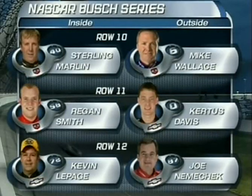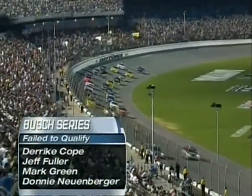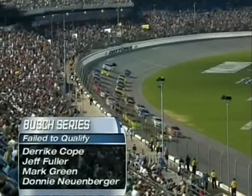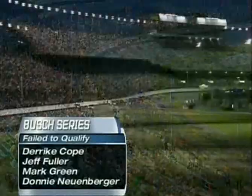As we look at the rest of the starting grid, as you brought up the term damage, the one thing you always have to be prepared for at Daytona and Talladega is the big one, a multi-car wreck, because the cars run so closely together. It's a challenge for the Nextel Cup stars. It's certainly a challenge in Busch Series racing. There you see the drivers that failed to qualify. The field is set, just 2 to go.